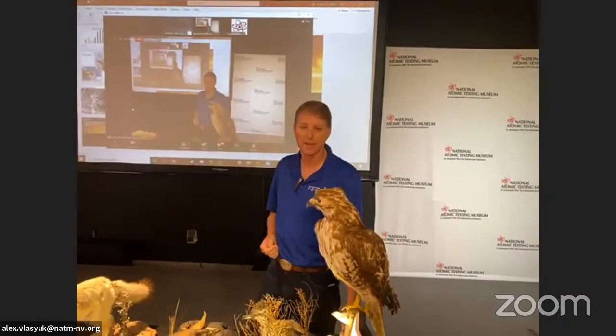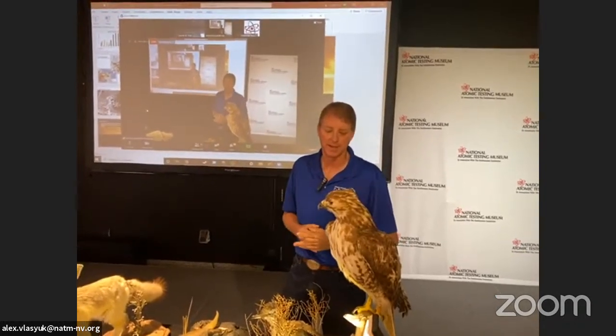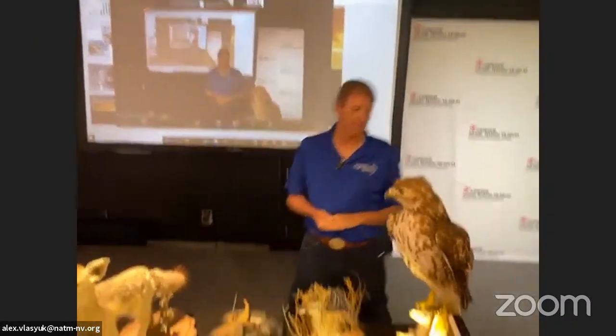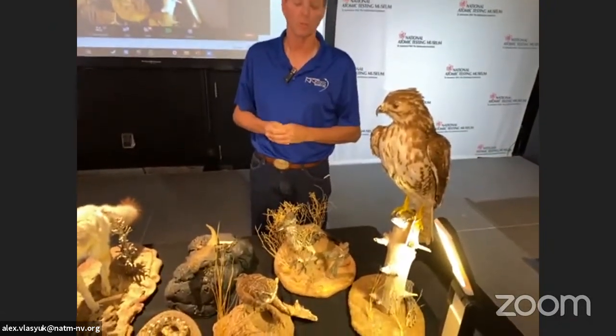So this is a red-tailed hawk. This is the most common raptor species that we have on the site. It's found in all areas of the site. And this little guy is an immature juvenile, and we're not sure how he died. We think he might have flown into a building or something, unfortunately.